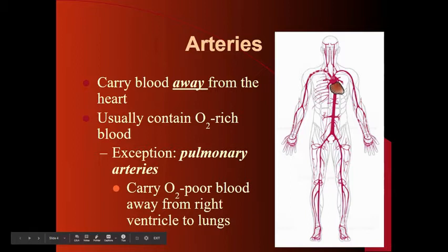Arteries carry blood away from the heart. Usually they'll contain oxygen-rich blood. The one exception to that are the pulmonary arteries. The pulmonary arteries are going away from the heart, but they're going from the right ventricle to the lungs. And so they're carrying oxygen-poor blood.